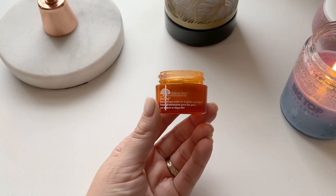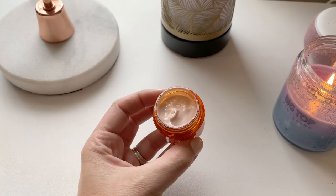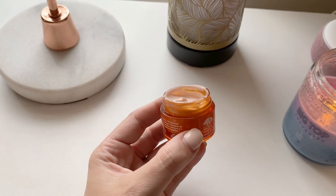This one's kind of a stretch. It's not technically makeup, although I guess the Grande Brow Serum wasn't either. But for O, I went with Origins, and it's their Ginseng Eye Cream. This is one that I've gone back and forth with using, and if I have the time to put on an eye cream before doing my makeup, this is the one I really like to use. I haven't used it in a while.